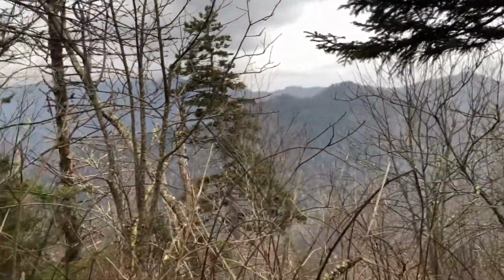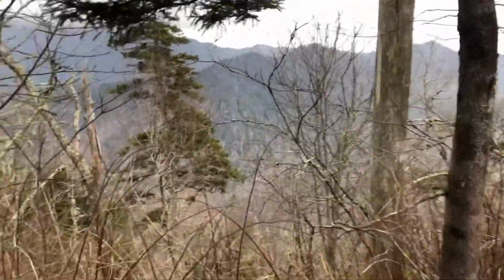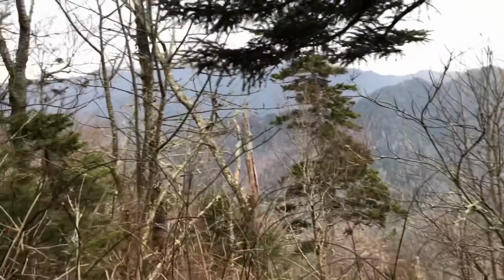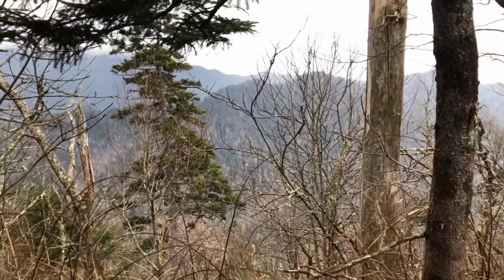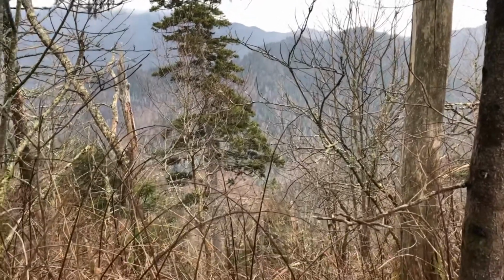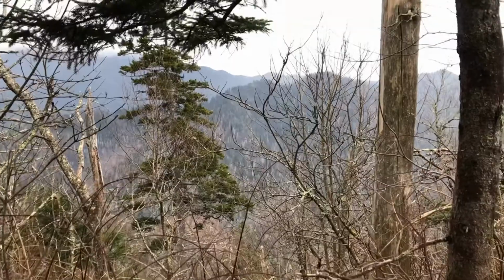This view deserves a shout out. We're still coming across a ridge, getting ready to head down into Newfound Gap. And the views have been few and far between here today. But I thought I'd stop and let you see this one. I especially like that one lone tree standing right there in front of us. That's kind of nifty.